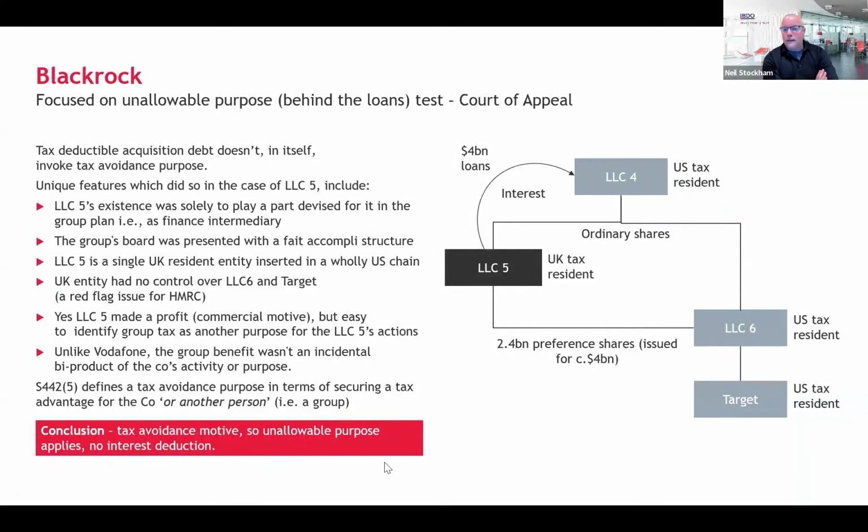She agreed that LLC 5 did make a profit. That was a question of fact. But she said the overall purpose of this was to generate the deduction for the interest. So she concluded that in the absence of the tax advantage for the interest deduction, the decision to enter into the loans wouldn't have been made. And that was the main purpose, unlike Vodafone. So overall, she concluded that the upper tribunal was right. There was an unallowable purpose for the loan instrument that LLC 5 was party to, and the deduction should be denied.